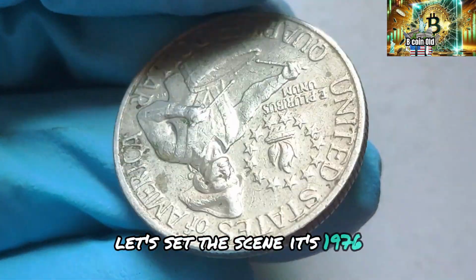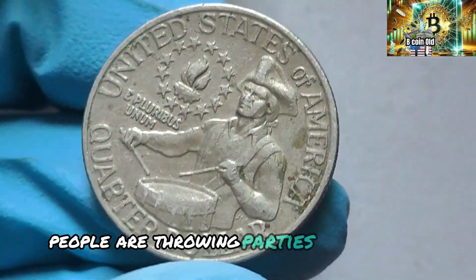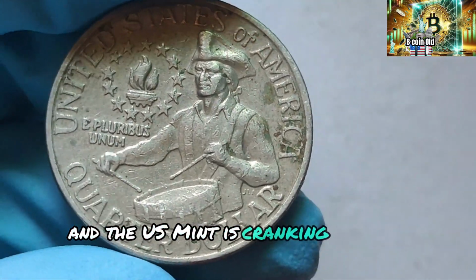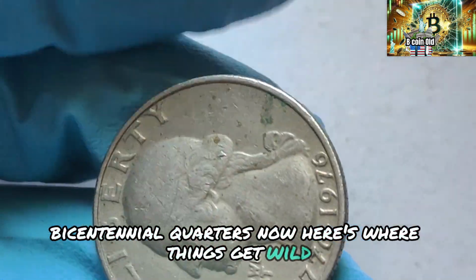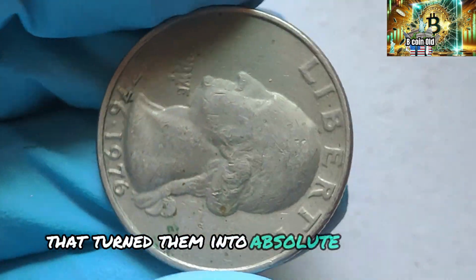Alright, so first things first, let's set the scene. It's 1976, America's bicentennial year. People are throwing parties, wearing red, white, and blue, and the US Mint is cranking out these special bicentennial quarters. Now, here's where things get wild. A small batch of these quarters had a rare error that turned them into absolute treasures.